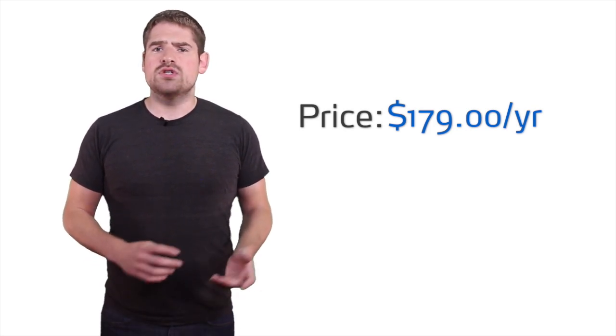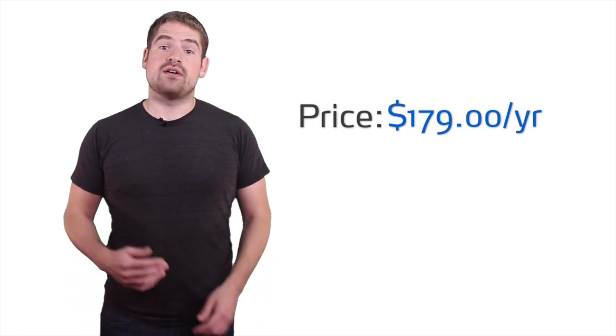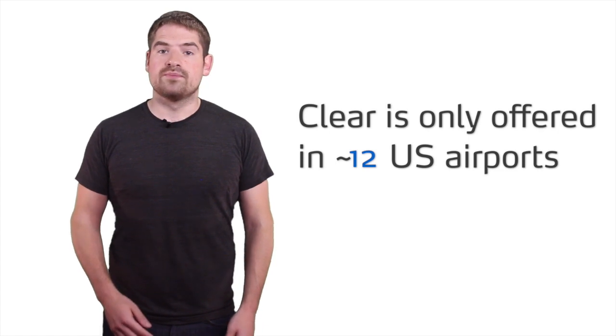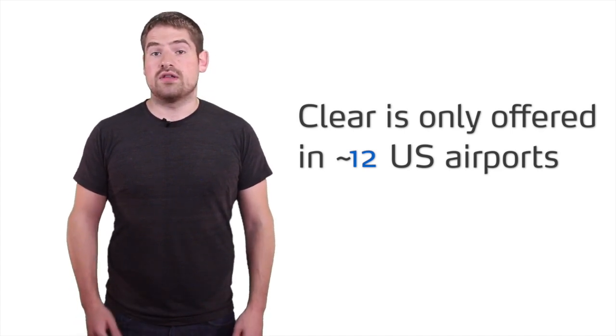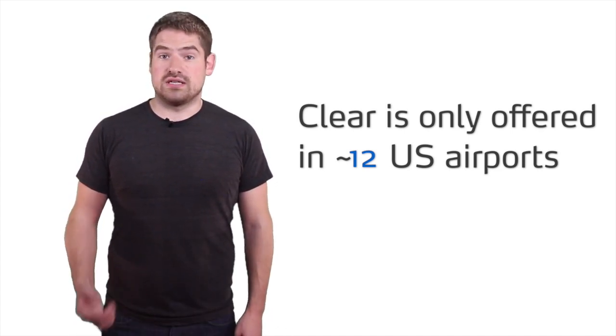That said, even if you do have the $179 to spend per year, you're only going to find this in about a dozen airports, and they're only in the US. So if you live in Texas, this makes sense for you. If you live in certain parts of California, and the Silicon Valley area, it can make sense for you. If you live in lots of other places that are not covered by these 12 airports, it's not going to make any difference for you because it doesn't help at all.